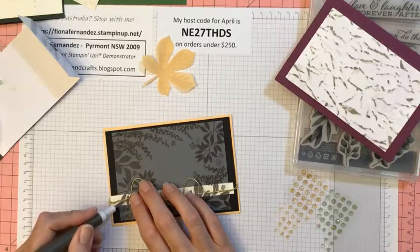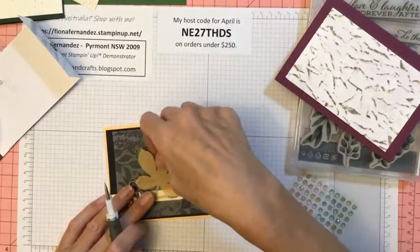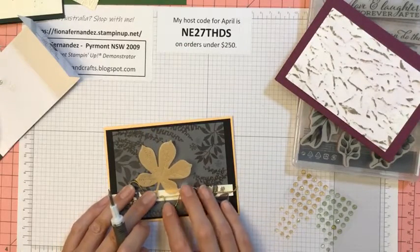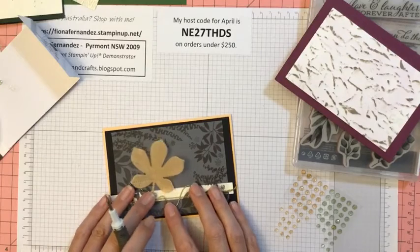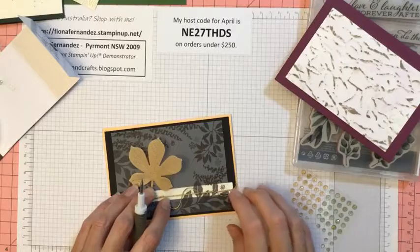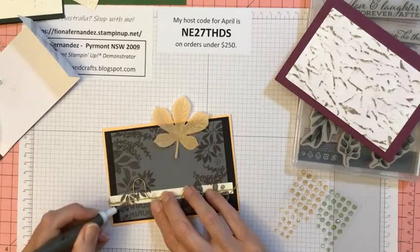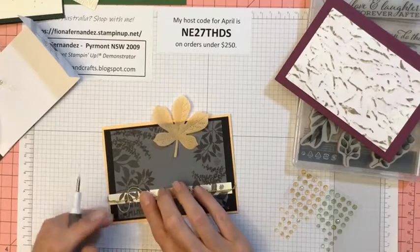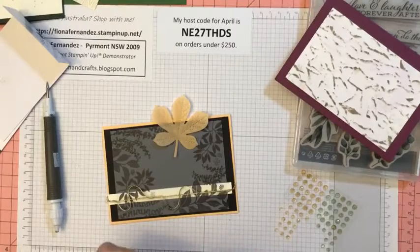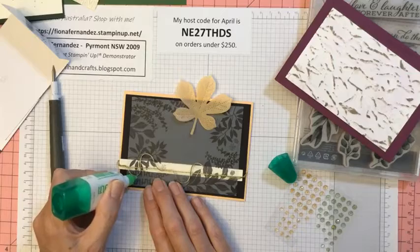Right, let me fiddle with this for a second. Work out what we're doing. This is a little bit fiddly doing the ribbony thing, but I think it's worth it because I like doing ribbony stuff. Right, pull that one down there. I will have to use a little bit of this. Just the tiniest little dot.